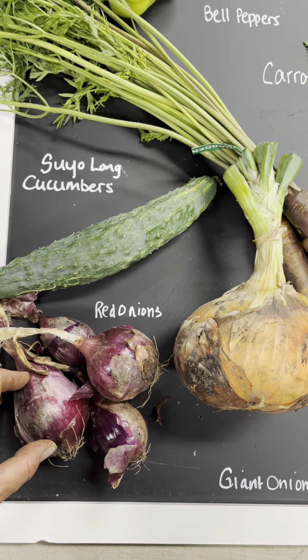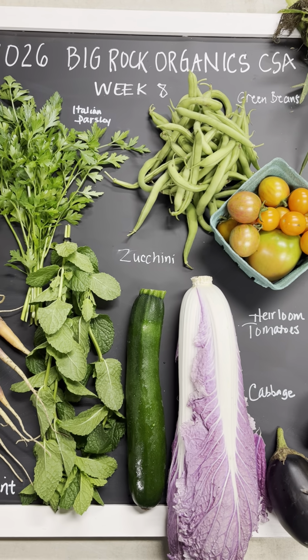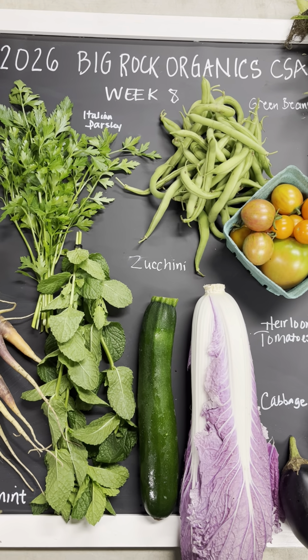So I think that covers everything in the box this week. Lots of great flavors, lots of great colors as we continue into the future here. So always busy. We're doing a lot of planting for fall, and yeah, got some good rains, so we'll see how everything looks in the coming weeks.